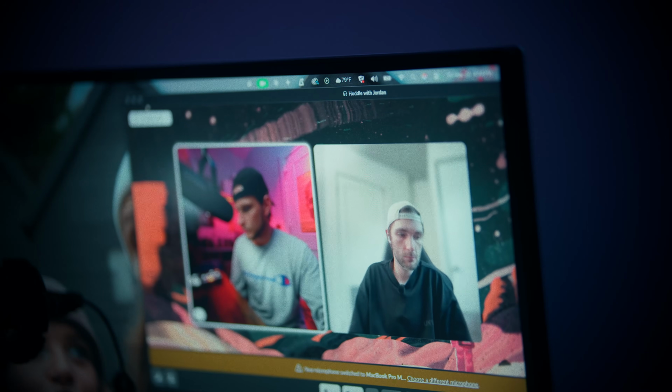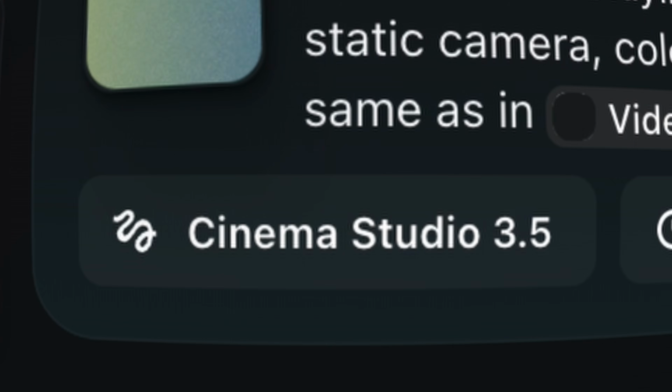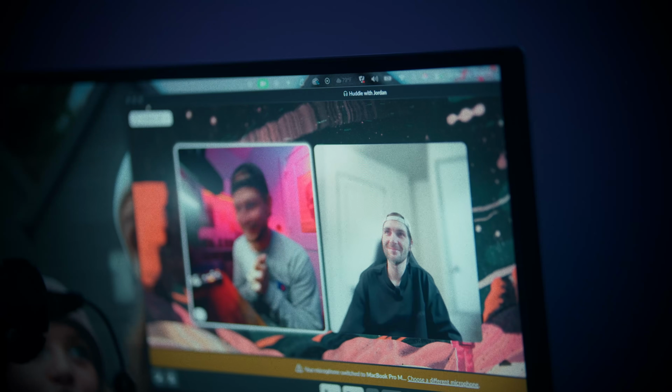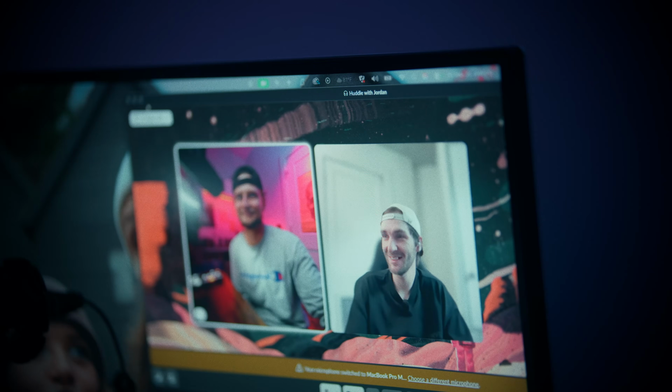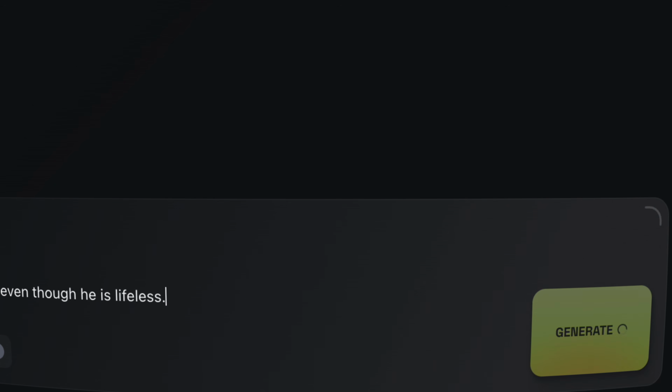All right, so up first, we are going to create our element. So we're gonna go into Cinema Studio 3.5, click image. So Jordan went in depth with this prompt. It's generating. After going through the entire process of generating the images we needed to create the location and to reference the scenes that we're creating, now we're ready to generate our videos.